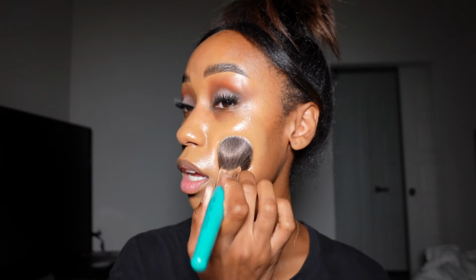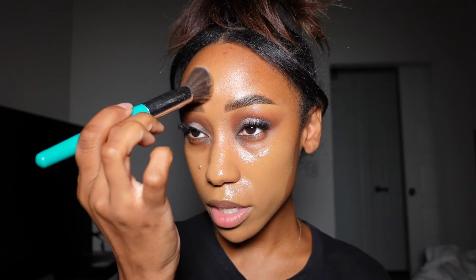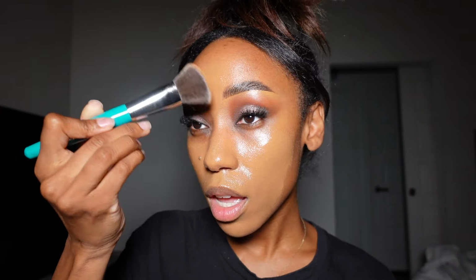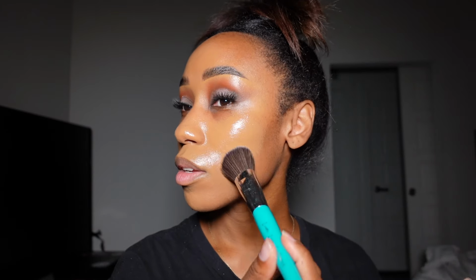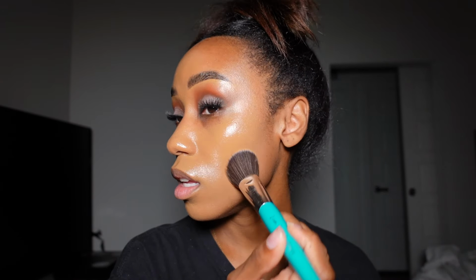This is, I would call this, full coverage. So a little goes a long way. I did do 2 pumps. I probably only needed like 1.5, but I did do 2. Hold on, y'all. I'm gonna have to tuck them up so that they're not in the way. But yeah, I definitely could have used less.